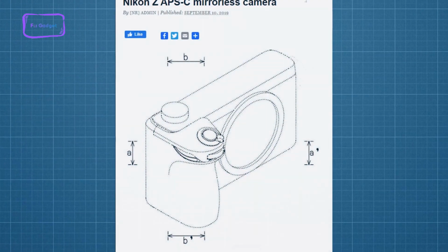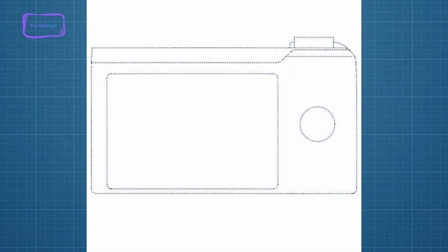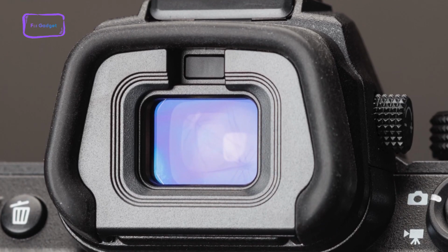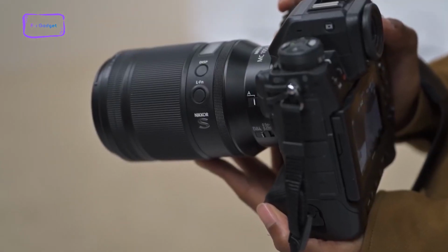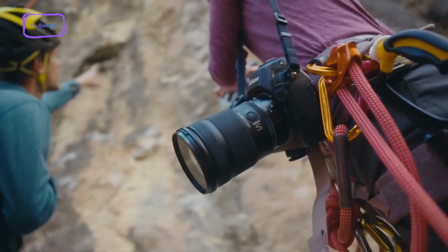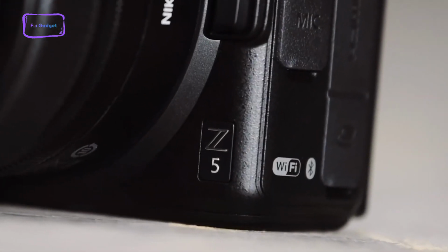The speculation comes from an older Nikon patent that showcases the camera design without an electronic viewfinder and a minimal physical interface. Nikon will omit the EVF in this compact full-frame mirrorless camera to minimize production costs. Judging by the design and patent applications, we think it'll be in competition with the original Sony A7C, and the price range also suggests that it's a replacement for the Nikon Z5.